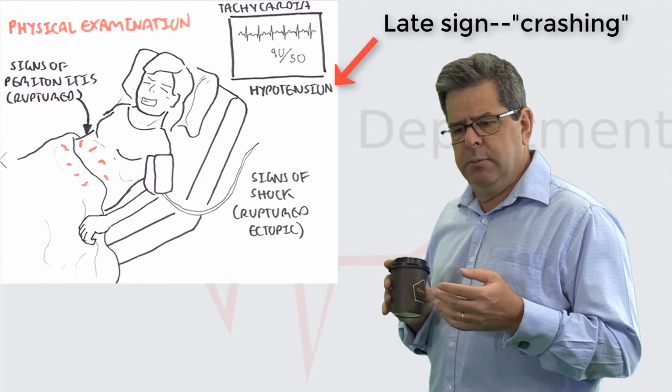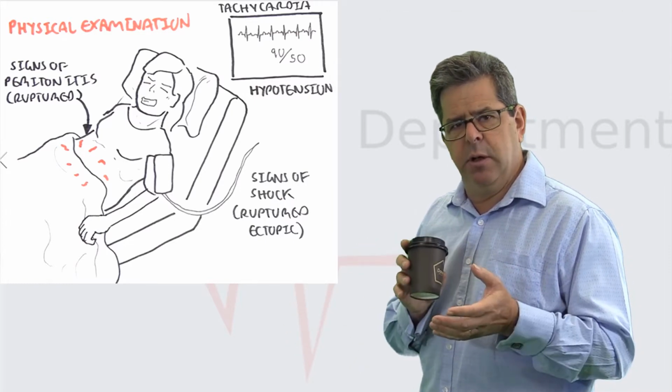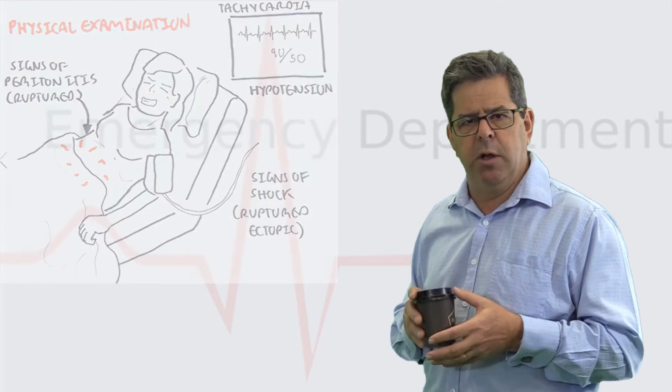So what we might do now is, let's have a look at a couple of different clinical scenarios and what investigation and treatments are available.